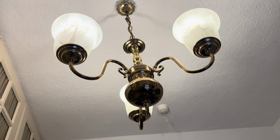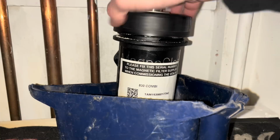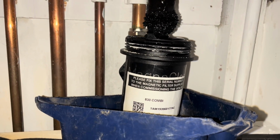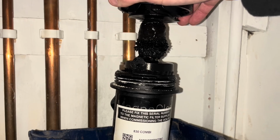830 is one of my installs, although you can't see it. It is one of mine. And what I've just noticed, I'm not sure how legit that is in a bathroom. Everyone loves a filter pull, so we'll start off with one of them, eh? Oh yes. This was flushed out, believe it or not, but obviously not well enough.